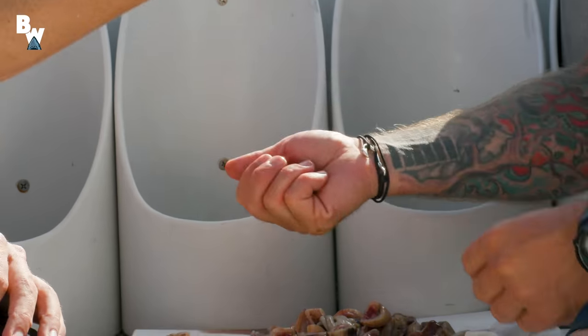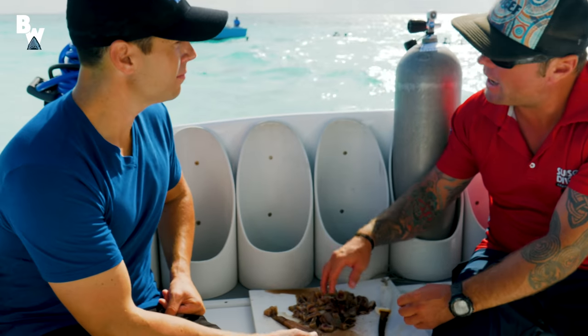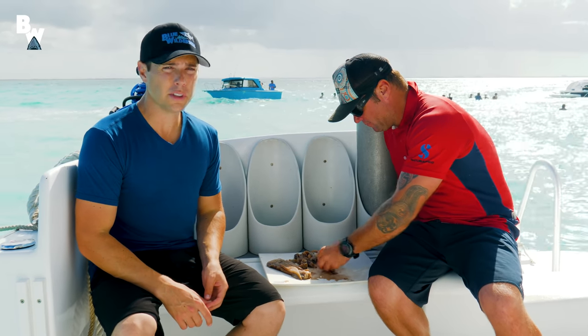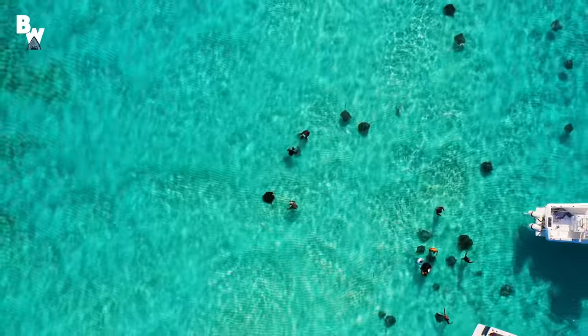Is there a chance you can get bit feeding stingrays? There is a chance you can get bit, but they just have a couple plates. So mashers? That's exactly right. So they're very, very powerful. The stingrays here are habituated for this activity. It's not something you want to just go do at your local dive site or your local beach. But if you do want to get close to stingrays, this is the place to do it.